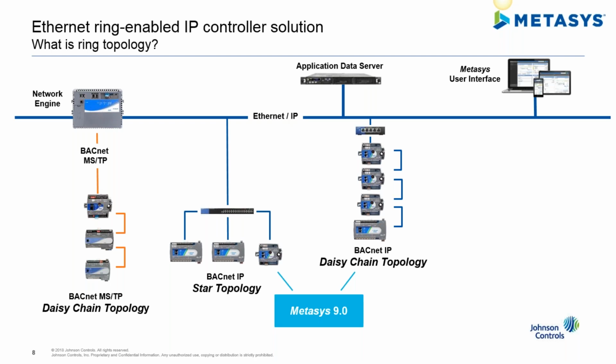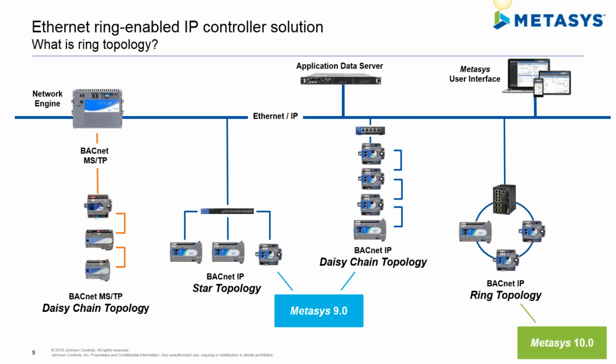Daisy chain topology is less expensive to install since the cabling is run from controller to controller. It also requires significantly fewer switch ports. The con to daisy chaining is that it's not as resilient to a cable failure or a controller offline event as star topology. So if a cable breaks, the communication between the engine and the downstream controllers is lost. So we've addressed that situation at release 10 by supporting a third topology.